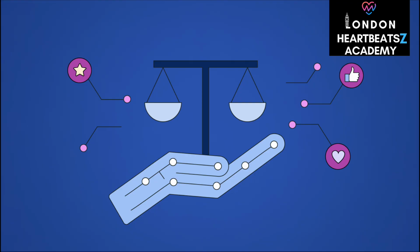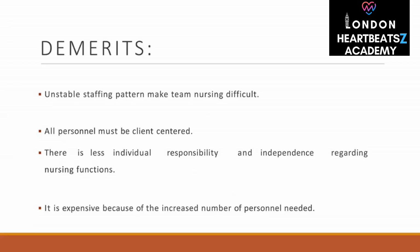What about responsibility? Does the team approach ever lead to no one feeling accountable, like it's not my job kind of thing? That's a valid concern. Compared to case method, where one nurse is clearly in charge, here, yeah, maybe a bit less individual independence for some tasks. Got to be super clear about roles and expectations from the start. Finding that balance, teamwork, and knowing who's accountable. Exactly. Oh, and of course, money matters. Team nursing can be more expensive because you need more staff overall to cover the same number of patients. Always that balance, teamwork, efficiency, and cost. So much to consider. This has been super interesting.